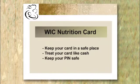It is important to keep your WIC Nutrition Card in a safe place. Treat your card like a credit card or cash. It is also a good idea to keep your PIN safe. Do not share your PIN with anyone you do not want using your card. And to prevent theft, do not keep your PIN in your purse or wallet.